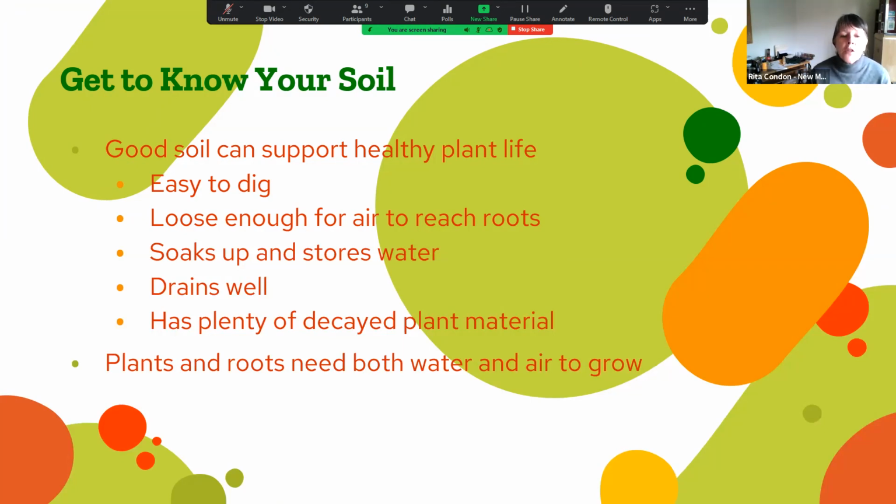Good soil can soak up and store water. It drains well. That means it doesn't just lay there in a pool. And it has plenty of decayed plant material. That means compost or decayed leaves or anything that's decayed plant matter helps improve soil texture and adds nutrients for healthy plants. So soil in good condition, which is called tilth, supports healthy plant life.